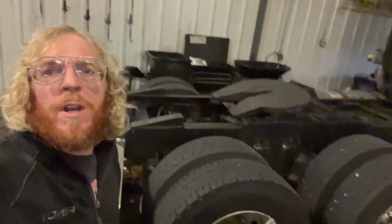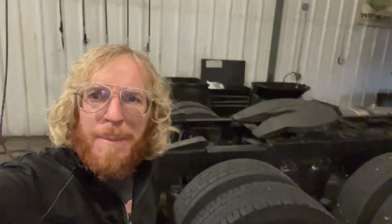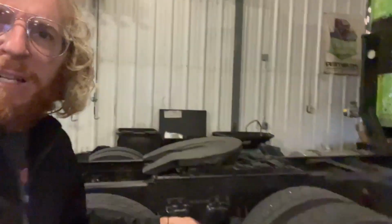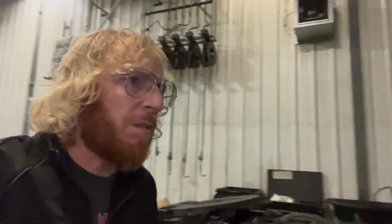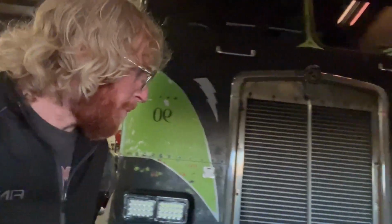Just sitting in the shop with Frankenstein here, getting alignment done. The center axle is jacked up, but we got a new steer tire on the front because it was nasty and needed it. We're gonna take that other one home though and probably slap it on another one of those extra rims I got, that way we got a spare.